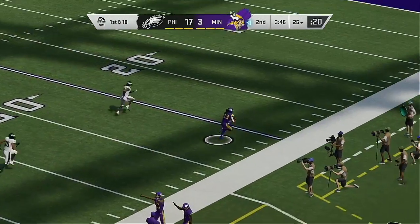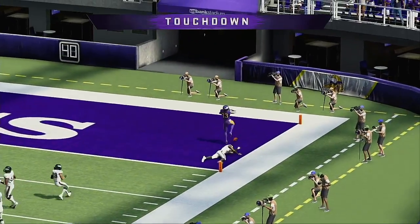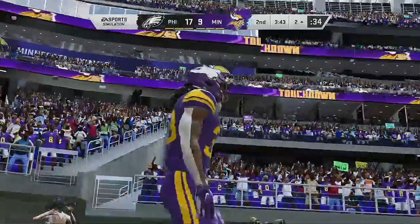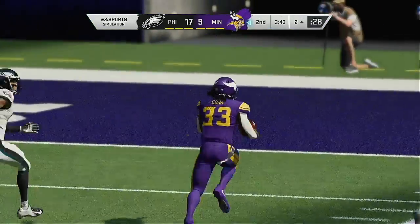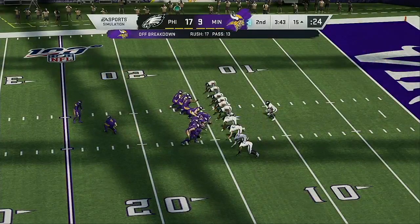He's got the lane, and there he goes. Touchdown, Vikings. Dalvin Cook, 75 yards, as his guys are back within a single score. Not a whole lot to recap on that drive. Just one play, 75 yards to the house.